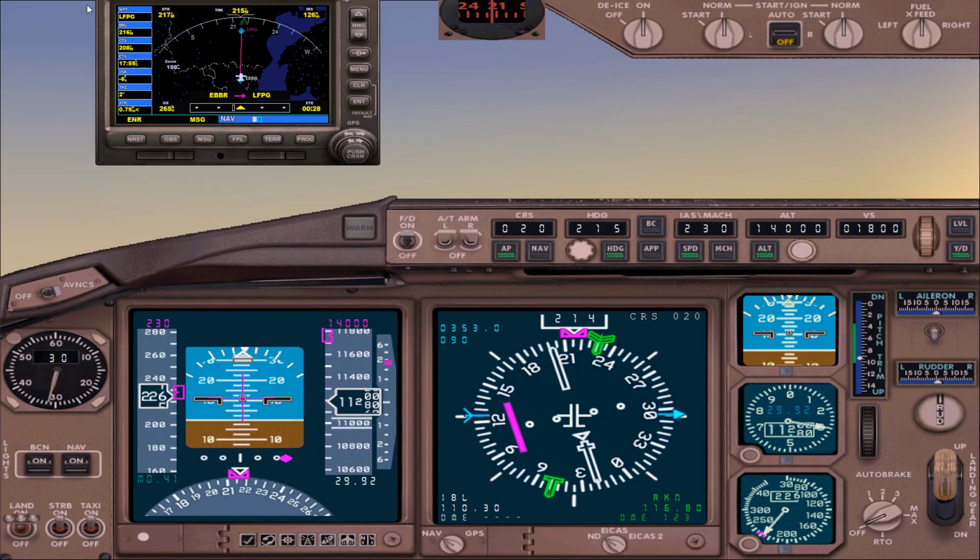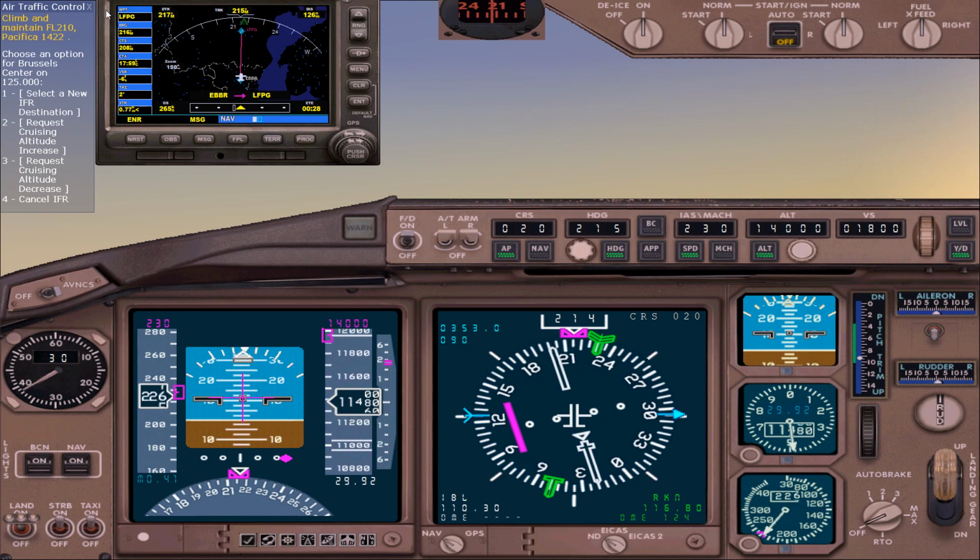Pacifica 1422, climb and maintain flight level 210. Climb and maintain flight level 210, Pacifica 1422.